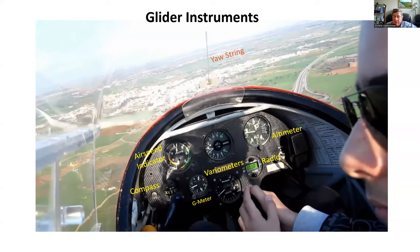And there are some very speeds that are appropriate for landing. We want to use those. Altimeter, we want to know how high we are. Remember, the altimeter is only going to tell us how high we are above sea level. We need to know how high we are above the ground, which as a glider pilot, you'll be trained just to look at the ground and have a pretty good idea. Compass, we need to know which way we're going.